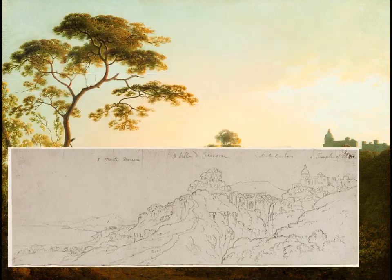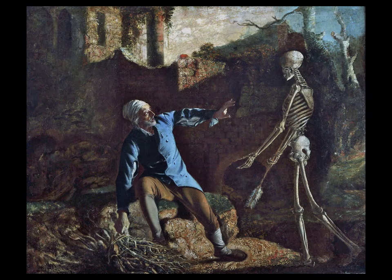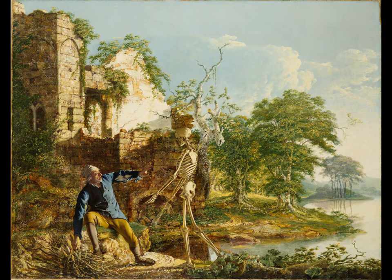The final section of the exhibition is about Wright as a storyteller. This is a strange picture based on Aesop's fables, The Old Man and Death. And I think this was made in Bath. It's in rather poor condition, it's quite damaged. So you'll notice that the top of this arrow has disappeared somewhere over here. It's based on an original which is much larger and very, very beautiful.